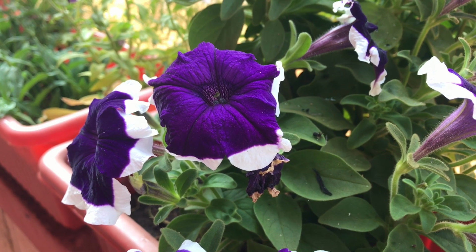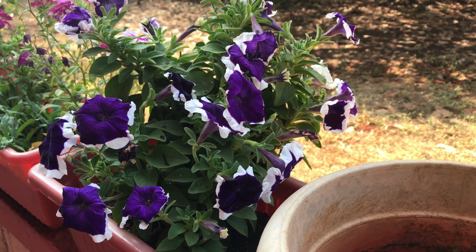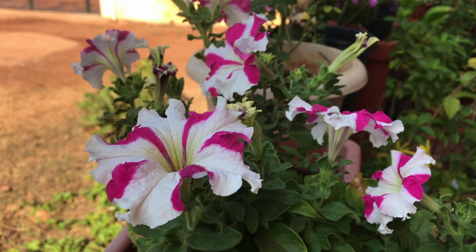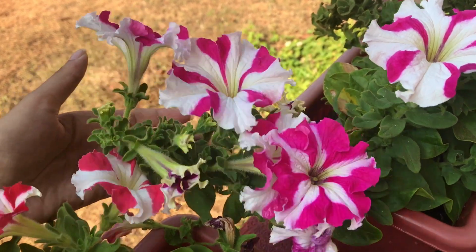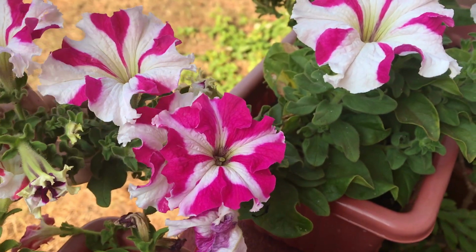And this is a two-color variety of petunia, in a shade of purple and white. And also guys, note that petunias are annual flowering plants. These grow readily from seeds, and they grow really quickly, and they bloom a lot and then they die off. And this white and fuchsia pink colored petunia is my favorite.